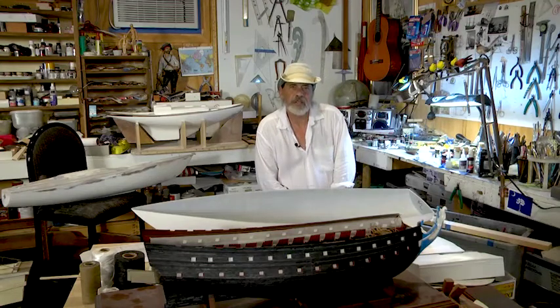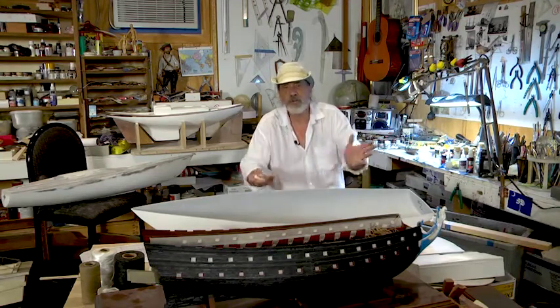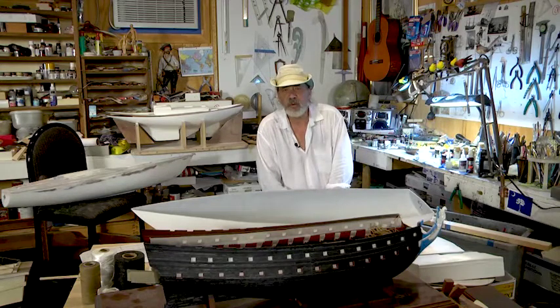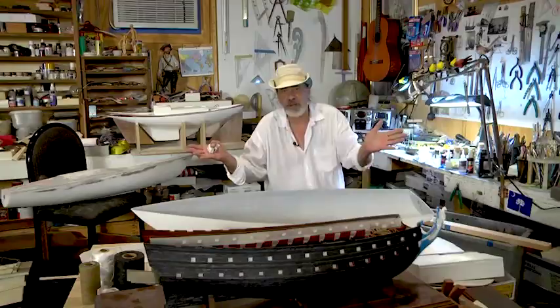I'm going to show you some beautiful models. Some I restored, some I built. All of them are here for your pleasure. I do not know what any of them are worth. I just build them. So let's go upstairs and take a look at some real giants.